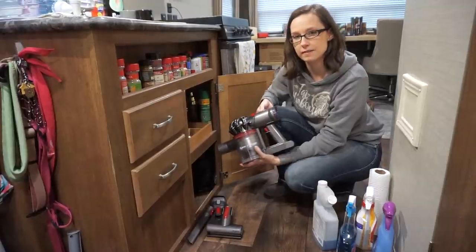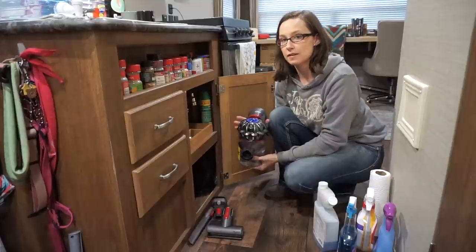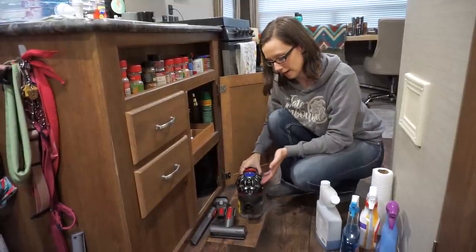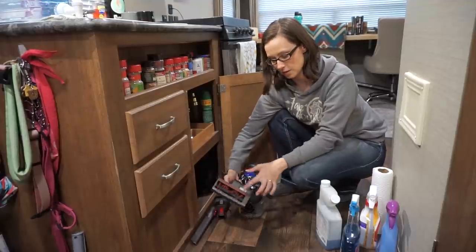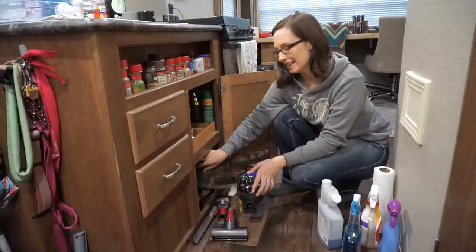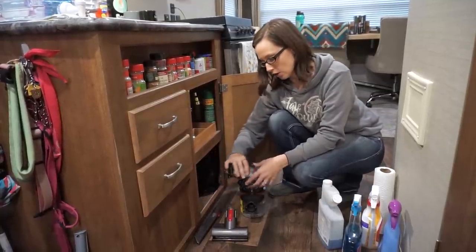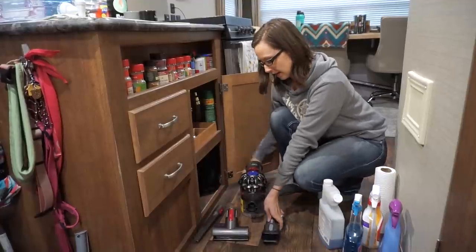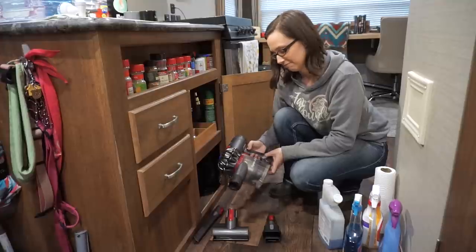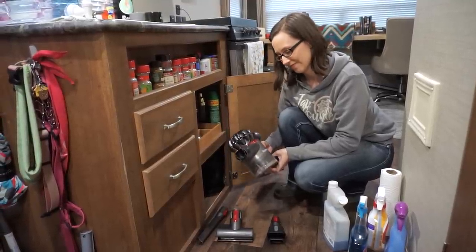It's a Dyson V7 Trigger, and we absolutely love it. We've only had it for about a month, and we wanted to get a handheld vacuum that had a beater bar attachment, and this one does. We needed it, there goes Butters, we needed it for our new rug over by our dinette, which I'll show you in a little bit. It also has other attachments, and it just works with this little trigger. Very, very handy.